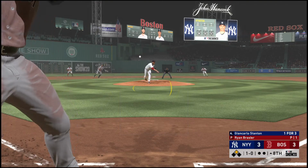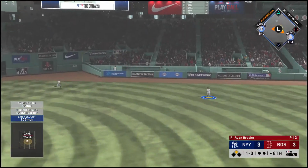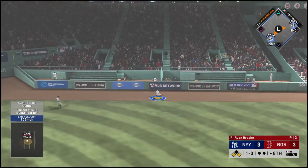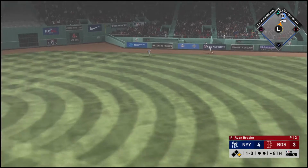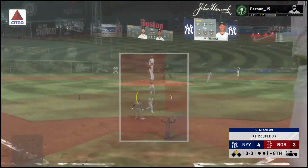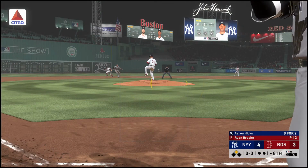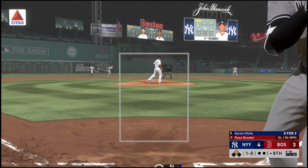The 1-0 pitch is smacked into the gap, and this might be extra bases. He arrives at second without a play, as a run is also in, and with it, they now take the lead. The center fielder. To the plate now, Aaron Hicks.